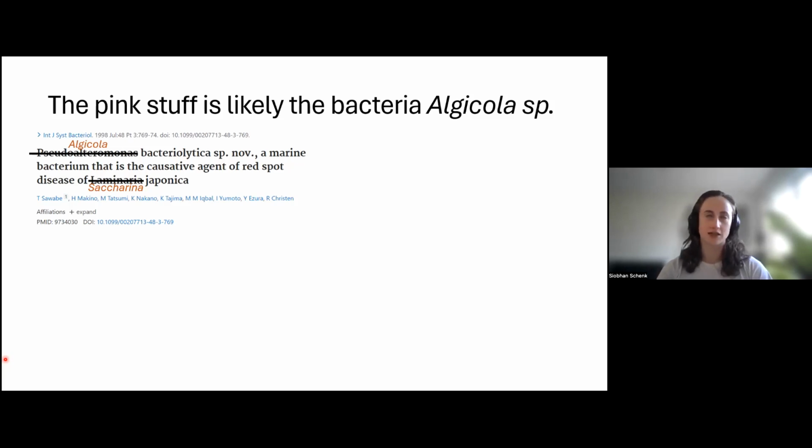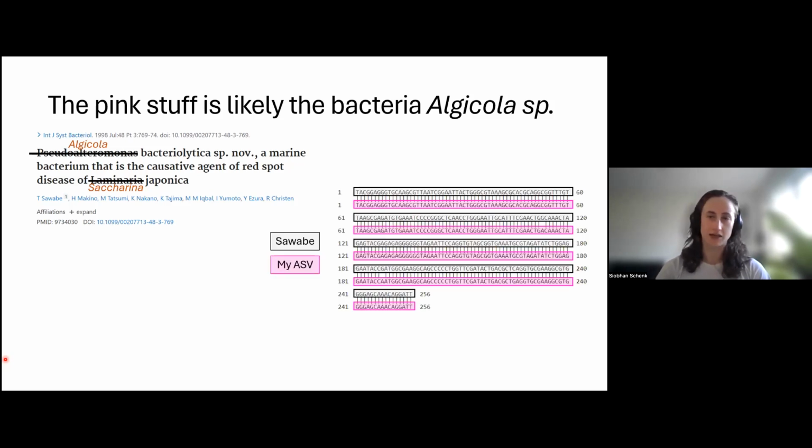And what I did is that I aligned my ASV sequence with theirs, and there's 3 mismatches within that pretty short region. So I might have found a new Algicola species, which is extra cool because so far there's only one Algicola member within the genus that's described. So it might be this newly described pathogen if I can isolate it.